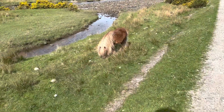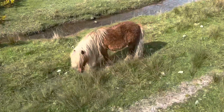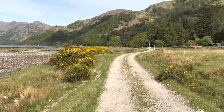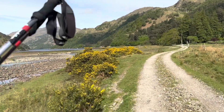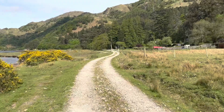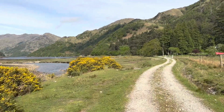I want a pony. He's just chewing on his grass. All right, that's my view. This is where I'm heading. Heading up there somewhere. Up there, apparently. Oh boy. But I've got the energy to do it now, thanks to those 2 sausage baps. I'm ready to go.